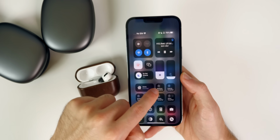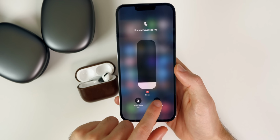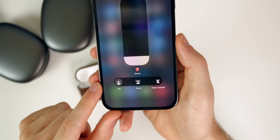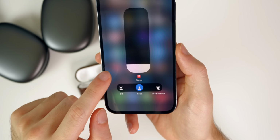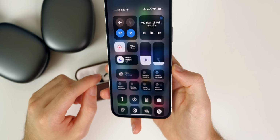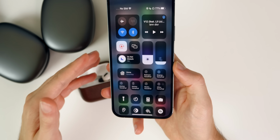So if I go ahead and play this, you can see right here, if we go ahead and haptic press right here, we have spatialized stereo. And this is where you can have the head tracking enabled as well. So this seems to be fixed here in this latest update, or maybe not fixed, but just seems to be improved with this latest firmware update, because it was very spotty previously.